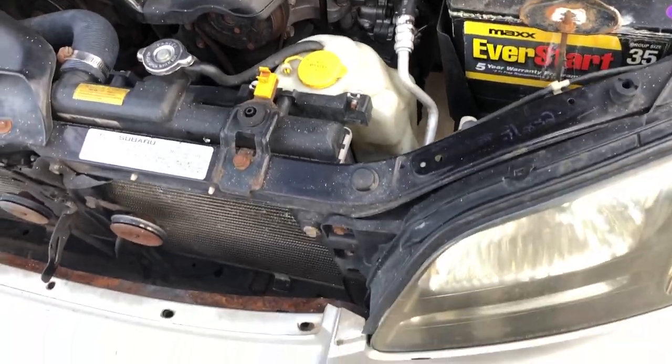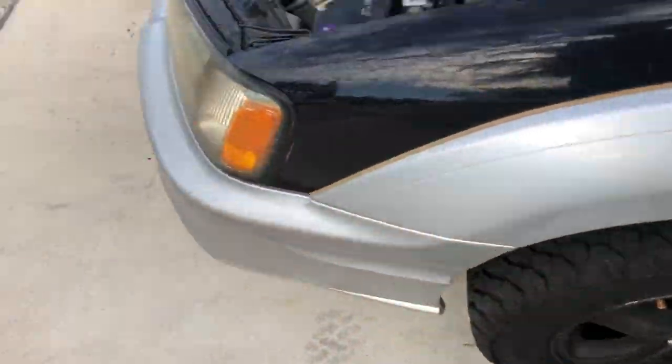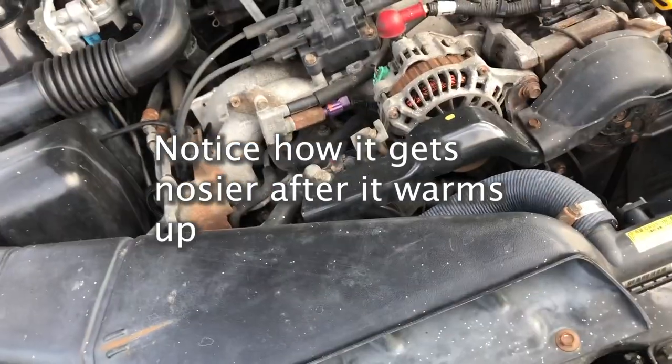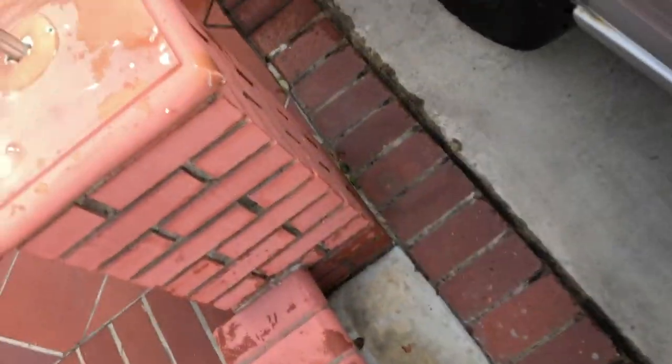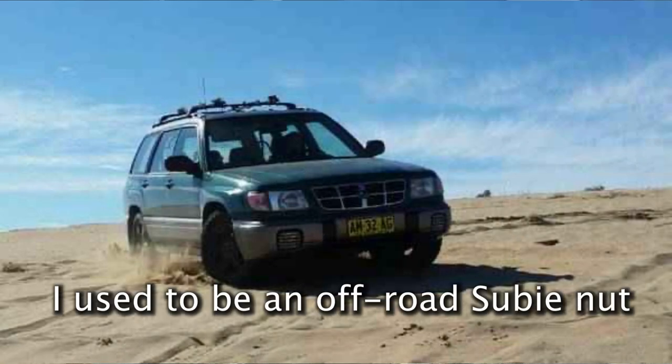Much better than the other one. It's so much quieter than the other engine. You remember the other one was really loud? Yeah. Sounds great. The rust is worse on this one, surprisingly. Isn't that funny? But can we go for a drive? Yeah, sure. Okay. Wow, this feels just like being in my old Foresters.